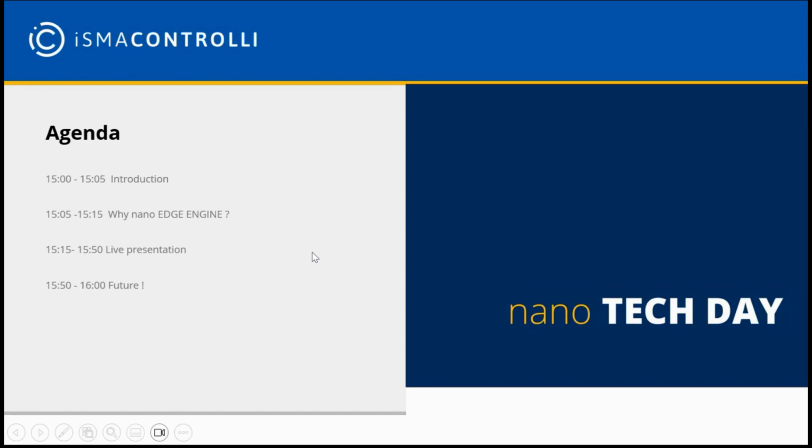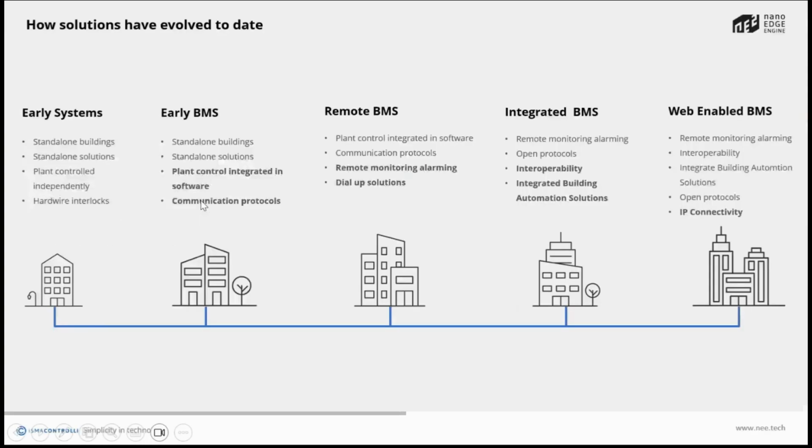Today, my job is to try to answer the question of why we developed the Nano Edge Engine. I hope I can give you a clear answer. But before we go to that question and answer, I would like to talk to you about the history of our industry, how the BMS industry has evolved over the past few decades.